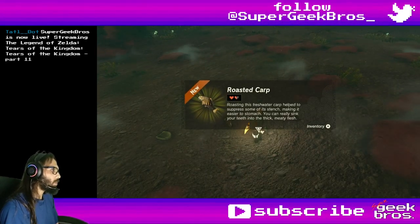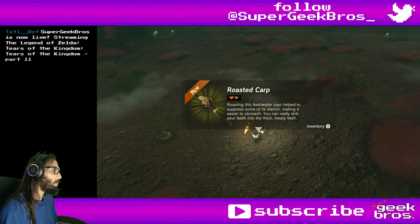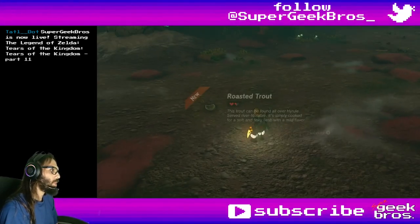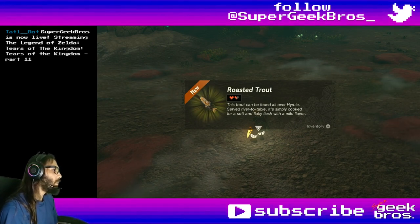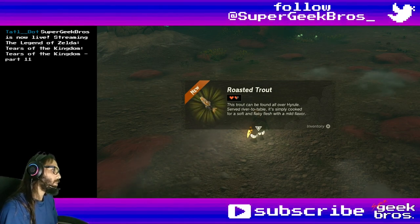Roasted carp. Roasting this freshwater carp helped suppress some of its stench, making it easier to stomach. You can really sink your teeth into the thick, meaty flesh. Roasted trout. This trout can be found all over Hyrule, served river to table. It's simply cooked for a soft and flaky flesh with mild flavor.